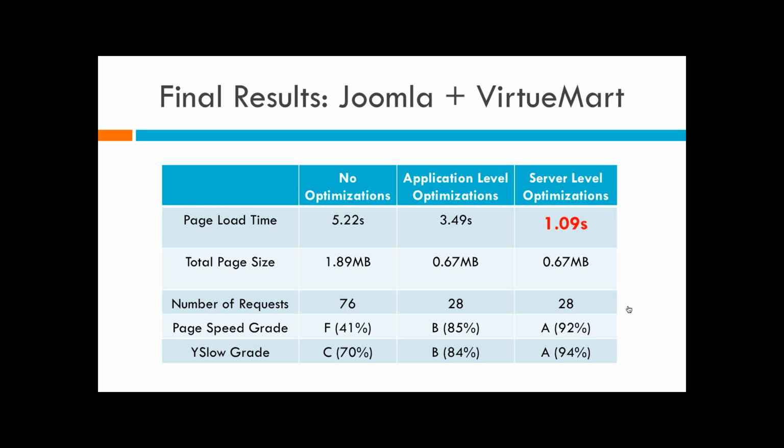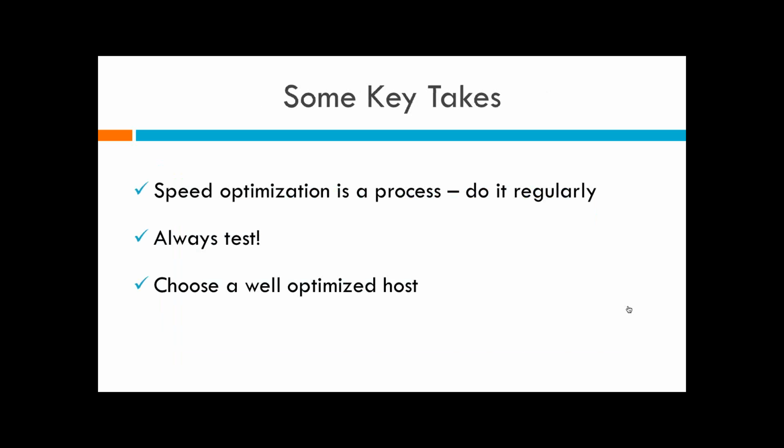So finally, some key takeaways. Speed optimization is a process. My advice is to do it regularly. Do not just go there, change some settings and think that that will solve all of your problems. That's not how it works. You have to constantly check your website, install new extensions, look for new solutions, and discuss the page loading speed of your website with your host. Your host is there for you. They should be able to answer your questions.